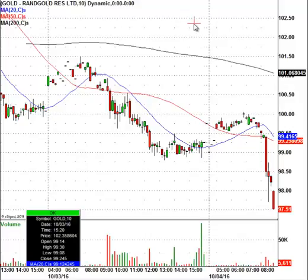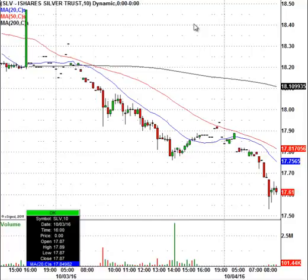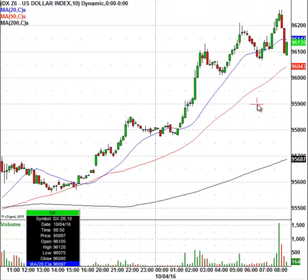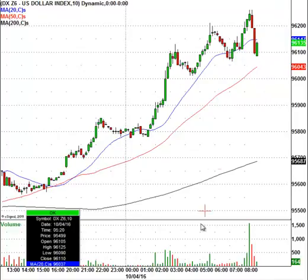Silver also following suit. Take a look at the SLV this morning. This is trading a little bit lower, and then you have SLW, which is Silver Wheaton. That is getting hit as well. So gold, silver, anything precious metal getting hit today, and looks like that's on the back of a stronger U.S. dollar. Take a look at the dollar today. The dollar's really been rising steadily, trading back above the 96 level. So we'll see how that all plays out a little bit later in the session.